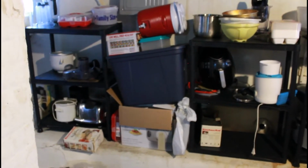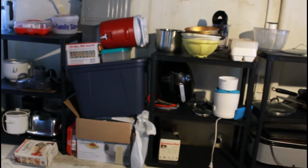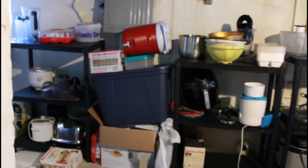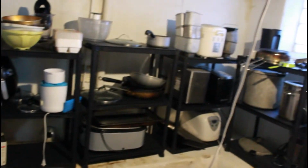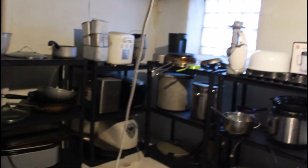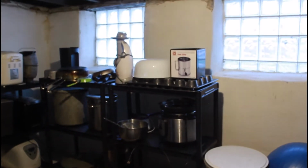So over here on this side of my basement is just pretty much all my cooking utensils, like my pots and pans and air fryer. There's bread machines. Just, it's not the neatest, and that's okay, because some of this stuff I don't use on a daily basis. So there's my shelf of bread machines and bread pans. I have a skillet shelf. There's an Instant Pot, some muffin pans and whatnot.